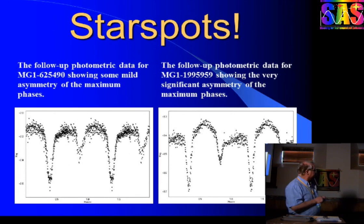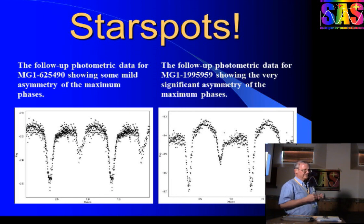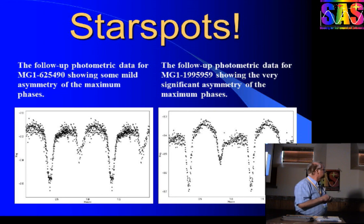And another exciting thing, star spots. This is something that just cries out for real follow-up. You can think of all sorts of things: colors, variability of the change in the waveforms over time. This is something I'm really looking forward to spending more time on, these sorts of objects.